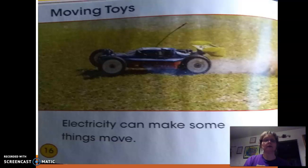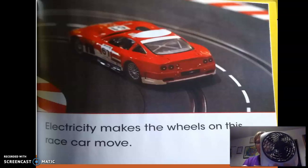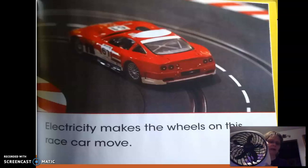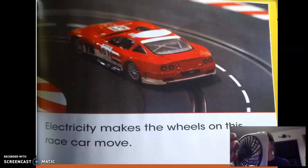Electricity can make some things move. Electricity makes the wheels on this race car move. So I wanted to show you something I found here in my home that runs on electricity, and the wheel moves. So this is a fan, and if I turn it on over here on the side, the wheel is in the middle and the fan is moving. It's going to help keep me cool. Look, I'm going to put my hand in the front so I can feel the cool air.